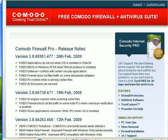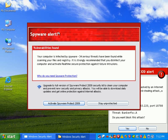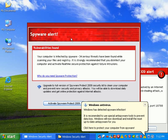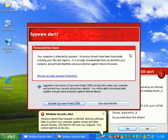So anyway, I've got it downloaded, and what I have here is a PC with I'd say close to 1,000 or over 1,000 pieces of malware on there. I'm not even sure anymore. It just downloads a ton of stuff. And the whole goal of this review is to see how well Comodo Internet Security 3.8 cleans up this machine. And I kind of want to show you how to use some of the features of Comodo.